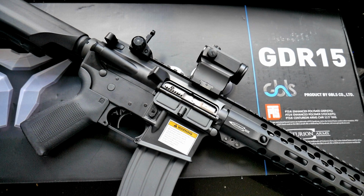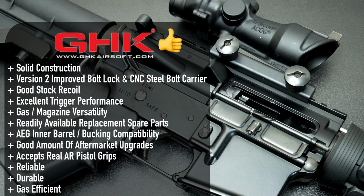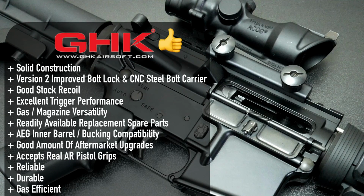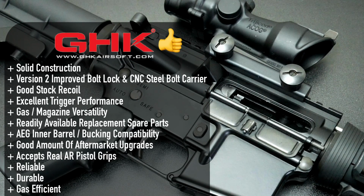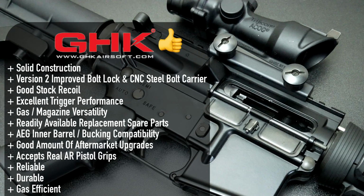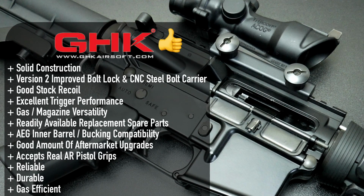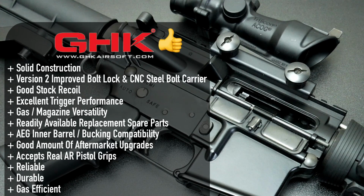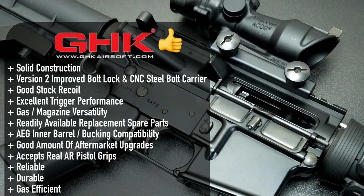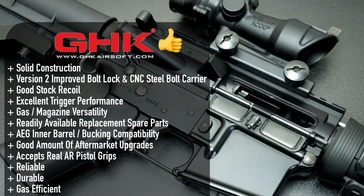The GHK M4 version 2 gas blowback rifle. It has a solid construction, which utilizes a CNC steel bolt carrier and steel lower fire control parts. The recoil for a stock rifle is impressive. Its trigger performance is excellent. You get a lot of versatility with its magazine types and gas sources. You've got a great safety net when it comes to spare part support, Simoon stocking everything you need directly from GHK. Like the GBLS and every other electric gun, it uses AEG spec inner barrels and hop-up buckings, but that can also be a negative if you prefer the VSR type.